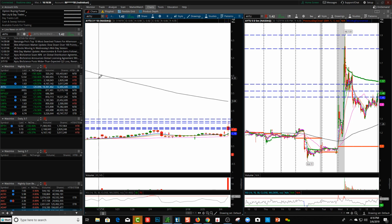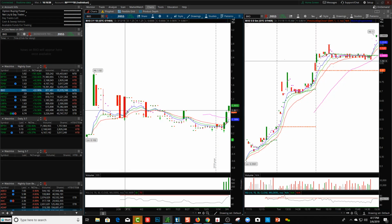AYTU, nope. This is a weird one where it doesn't have anything going on here. I was looking at this one for a possible break above $1, but this chart is just ugly, and I don't even know what that is. There's no volume, so I'd be too hesitant to put that one on.